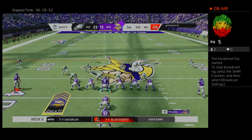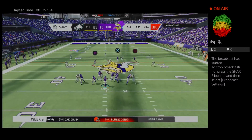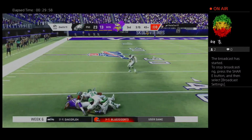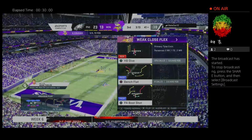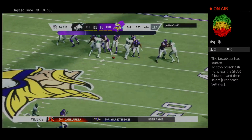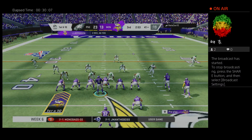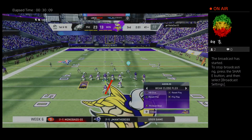Throwing, Cousins. Throwing left side, it's complete. And he has another first down as they'll get the ball down to the Eagles' 41-yard line. So from Philadelphia territory now, here's a 1st and 10 at the 41.